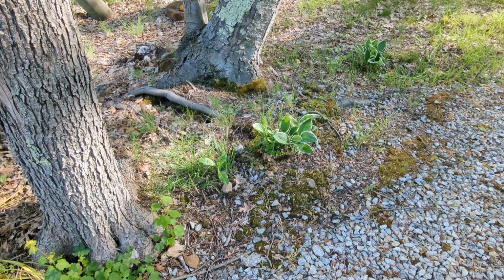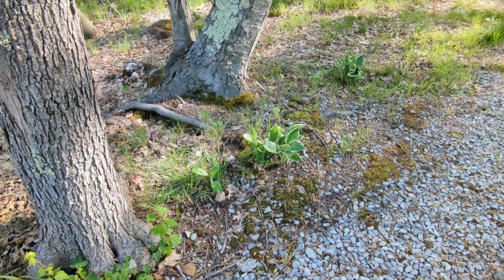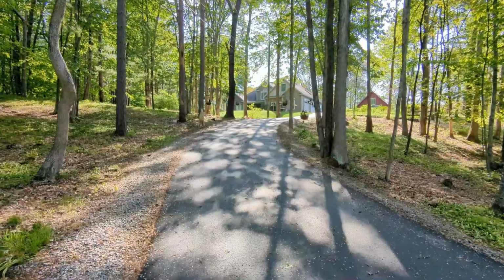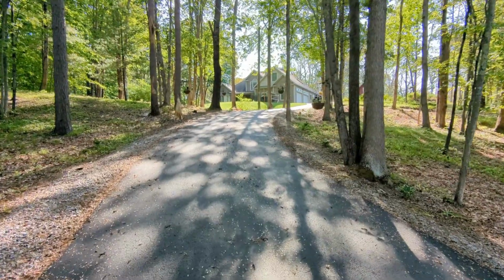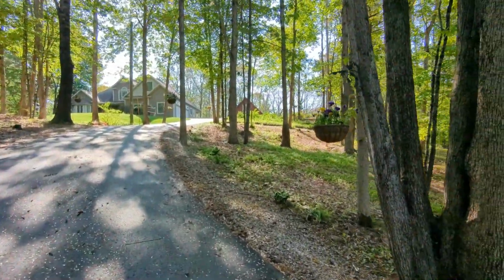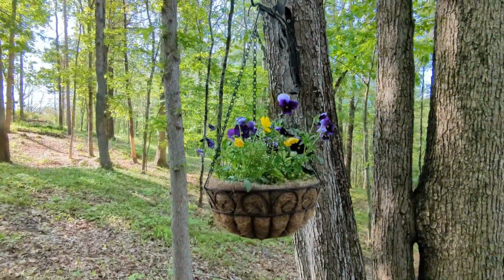And I have hosta along my driveway as well, planted here and there and everywhere. The deer haven't found them yet. Here's a view as we head up the driveway. Doesn't it look so pretty with the woods? The hanging baskets are always a cheery welcome to visitors.